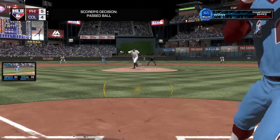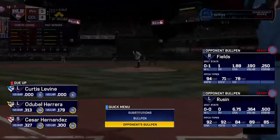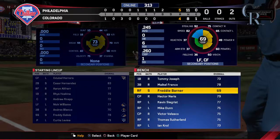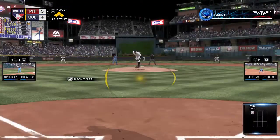Looking to keep this a 1-run game, the pitch. And he misses with it for ball 4, so the bases will be loaded now with 2 away. Now batting, stepping into the box, Curtis Levine. And he's getting his first plate appearance here in the 8th after entering off the bench just a little bit ago.